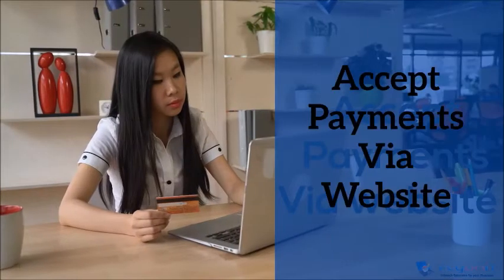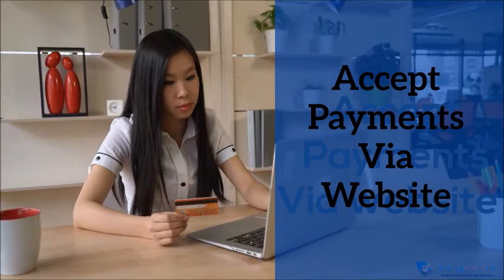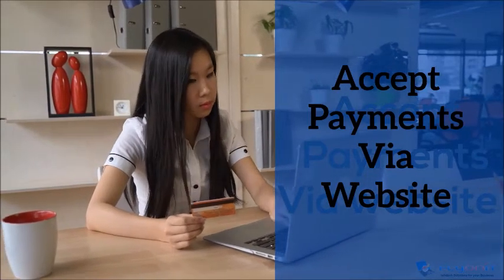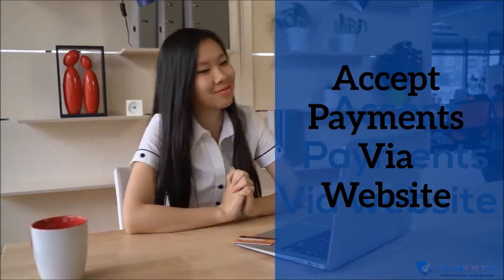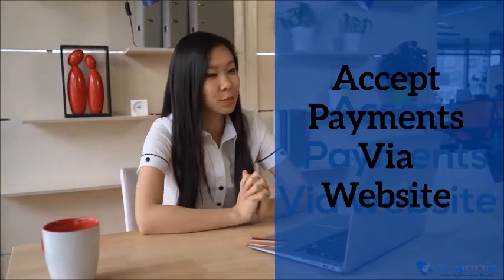It's a complete digital solution and of course, fully responsive, easy to access anywhere, anytime, allowing your workforce to accept payments through websites like PayPal, credit card, or bank.